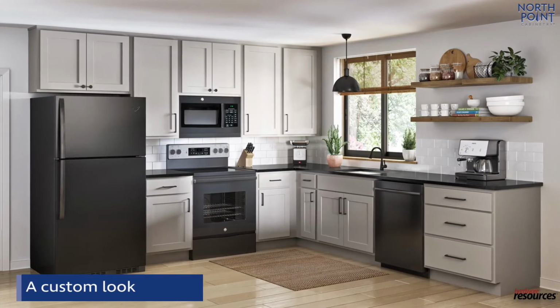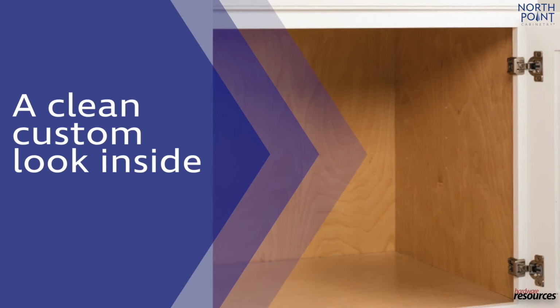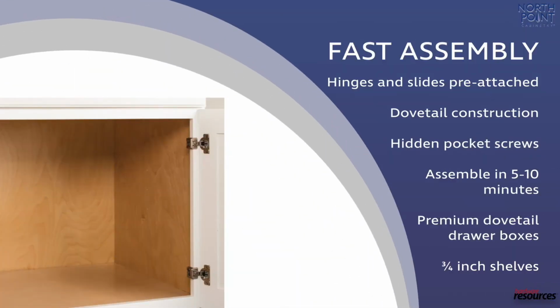NorthPoint Cabinetry cabinets look custom from the outside and from the inside. The inside is completely clean, no brackets or fasteners showing, just like full custom. The cabinets assemble quickly and with just a screw gun or screwdriver and a rubber mallet for tools.